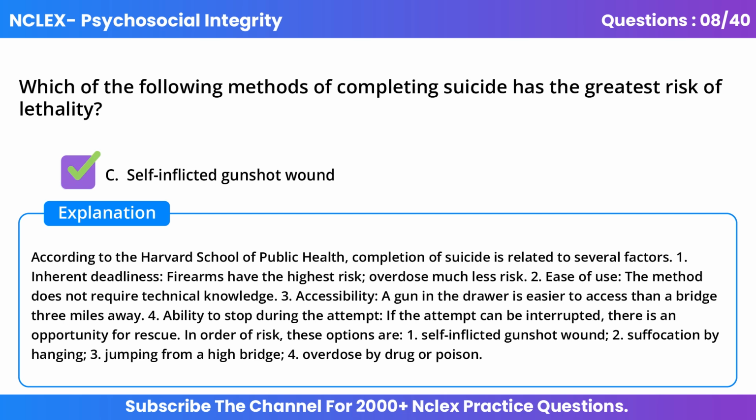4. Ability to stop during the attempt. If the attempt can be interrupted, there is an opportunity for rescue. In order of risk, these options are: 1. Self-inflicted gunshot wound. 2. Suffocation by hanging. 3. Jumping from a high bridge. 4. Overdose by drug or poison.